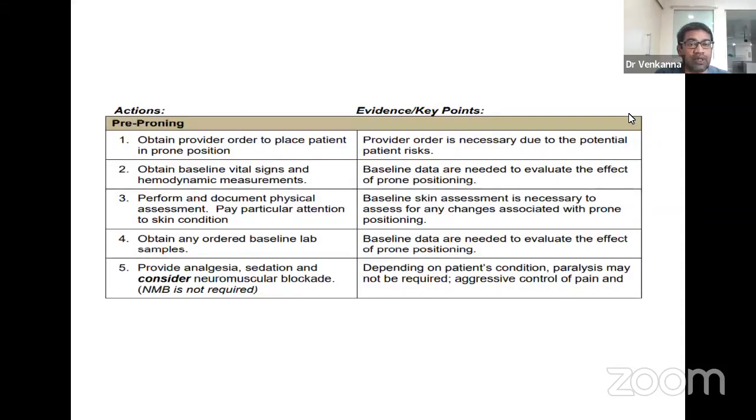Regarding the actions, the first steps before pre-proning, first we have to order to place the patient in prone position. Provider order is necessary due to the potential patient risk. Obtain baseline vital signs and hemodynamic measurements. These are needed to evaluate the effect of the prone positioning. Perform and document physical assessment. Pay particular attention to the skin condition. Baseline skin assessment is necessary to assess for any changes associated with the prone positioning. Obtain any ordered baseline lab samples, like ABG. Baseline data are needed to evaluate the effect of the prone position.